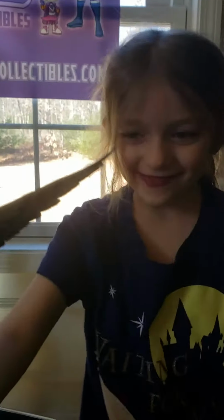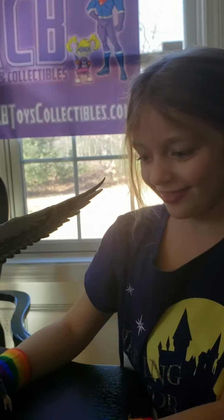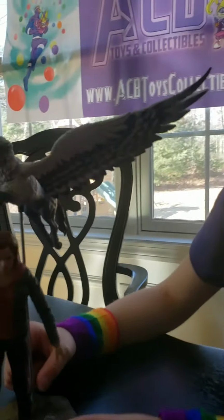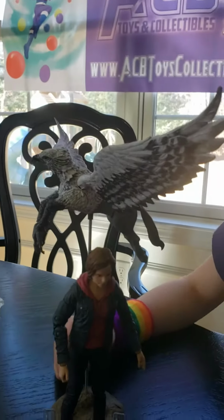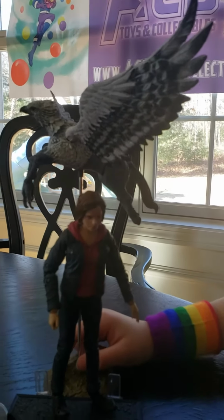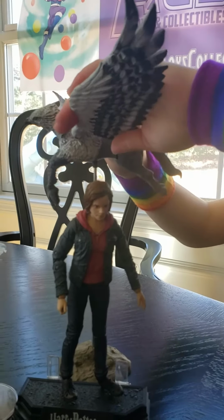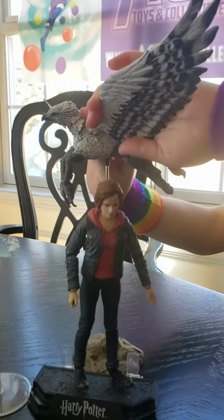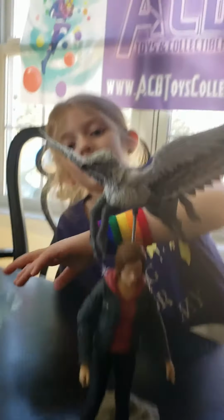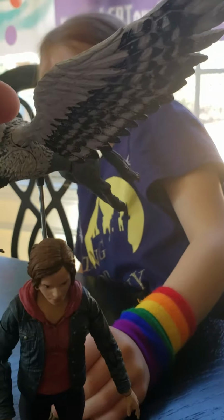You like them? And again, just to point out, obviously Buckbeak is not to scale to Hermione. I was kind of hoping they would be. But Buckbeak is, and the Hungarian Horntail, they're smaller size than the action figures. But as Audrey showed you, they have good articulation, right? And the detail is amazing, isn't it?